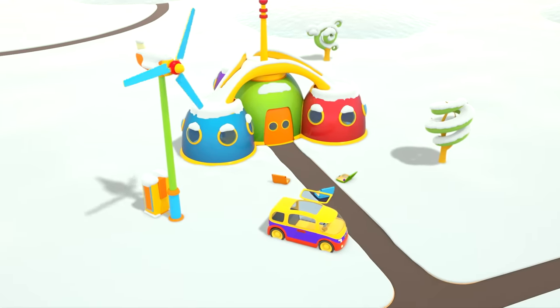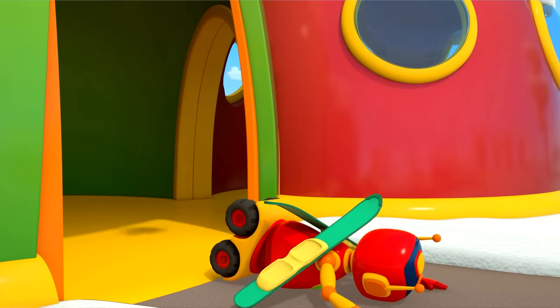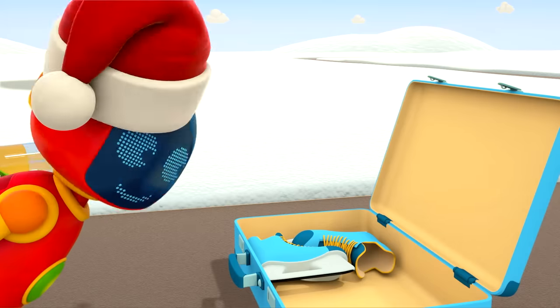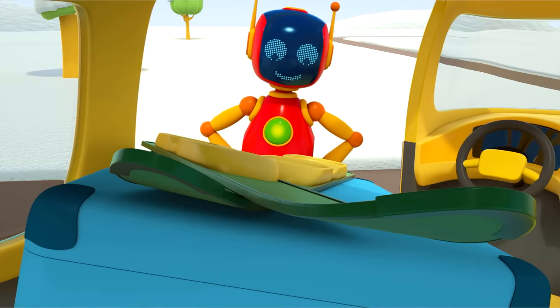This is the robot's house. Hi there! Oh, robot! Have you hurt yourself? It looks like he's okay. The red robot is in a great hurry today. He's packing his case. He's ready.